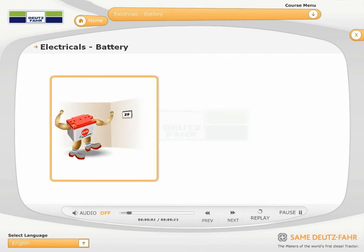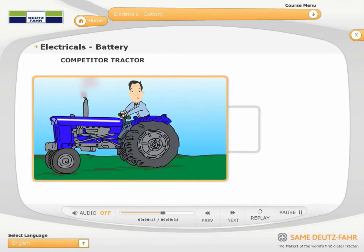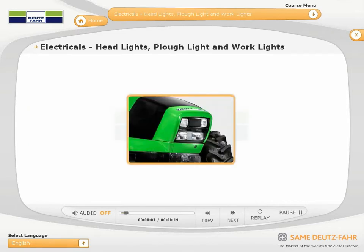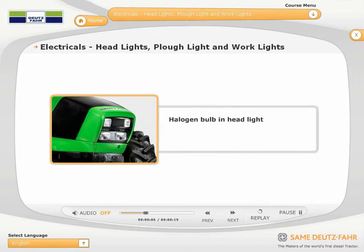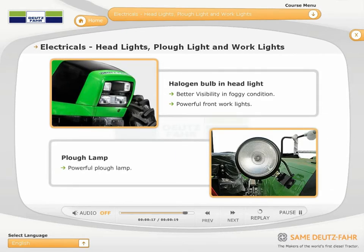Electricals, battery. Maintenance-free battery. Long life. No need to pour distilled water. Cost savings. Competitor tractor: starting trouble due to conventional battery. Electricals, headlights, blow light and work lights. Halogen bulb in headlight. Better visibility in foggy condition. Powerful front work lights. Powerful blow lamp.